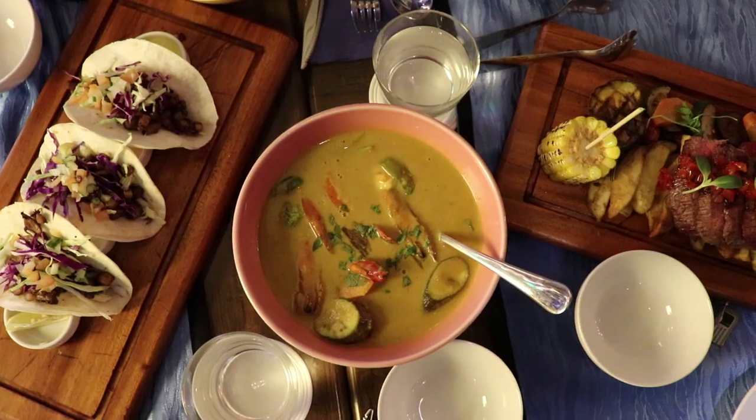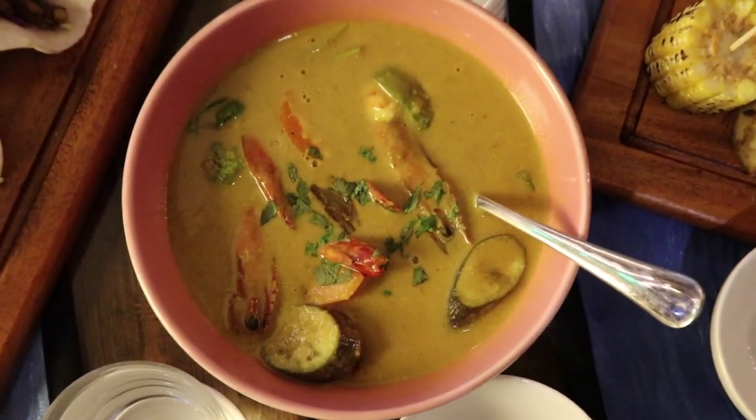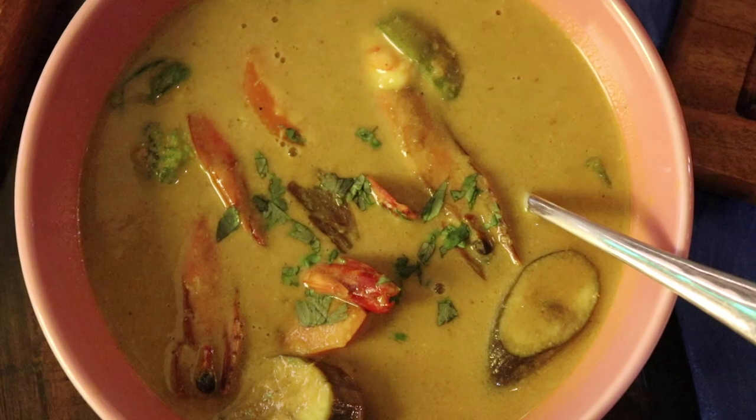So now I've given you guys a B-roll of the food. Let's eat some. This is the tom yum curry. I don't know where this is from. Maybe it's an Indonesian cuisine food, or I'm not sure, but. Oh, it's Thailand, according to Auntie. Okay. Thank you.